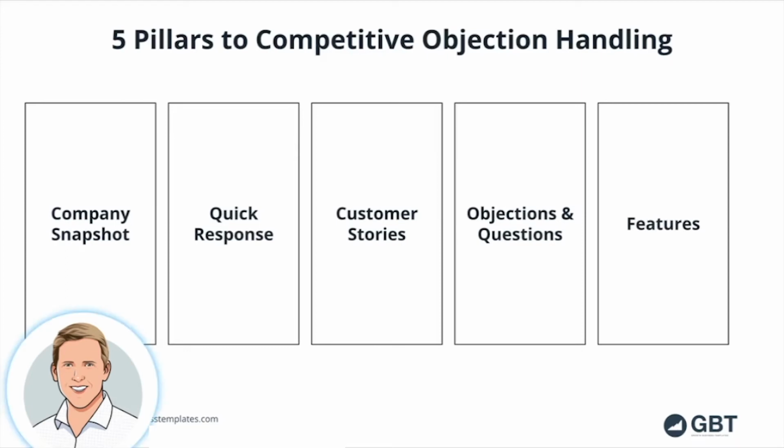Then objections and questions. So there will be common objections specific to different products in your market. And so you want to be able to handle those objections effectively, but then also pose questions back to the prospective buyer that illuminate the gap in their offering in comparison to yours.